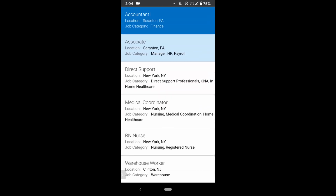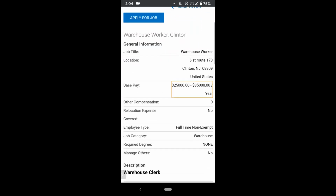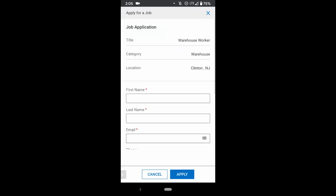We do have an integration with Indeed, as well as a lot of other options for posting your positions onto a lot of different sites. Once the candidate decides which job they want to apply to, they're simply going to review maybe more detailed information about the job. This is really your job descriptions, and then they would simply apply for the job.